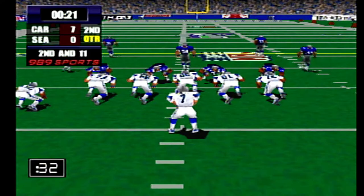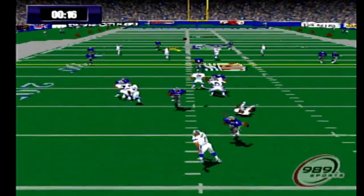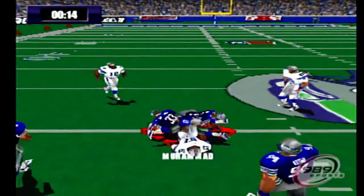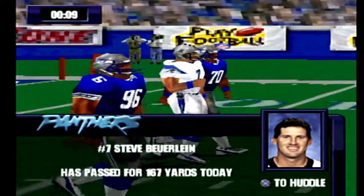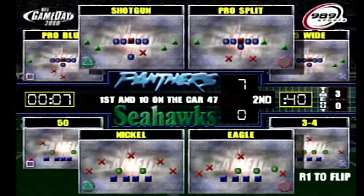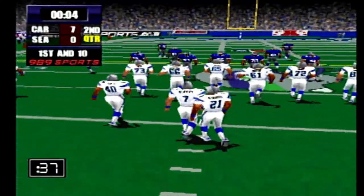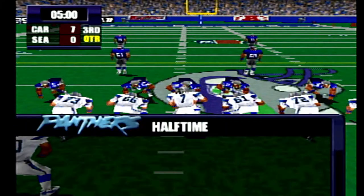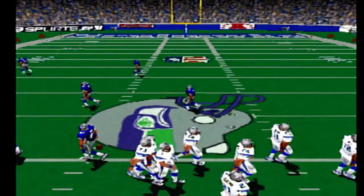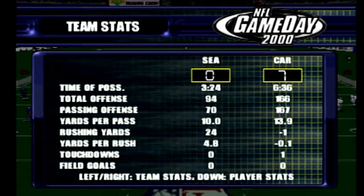Berline goes to work on second down. Berline looks downfield on second down. Bellamy wraps him up. Seattle moving its corners up to press the receivers. And that completes one half of football with the score. The Panthers, 7. The Seahawks, 0.